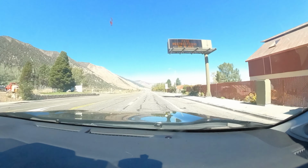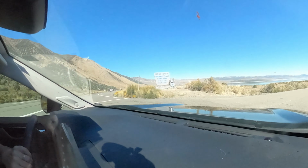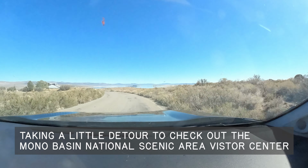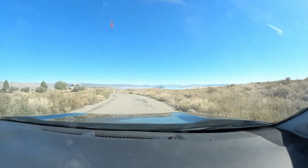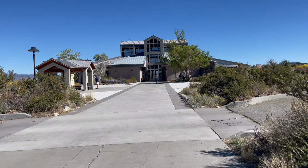Heading north from Lee Vining is the Mono Basin Scenic Area Visitor Center. Here there are informative exhibits showcasing the history, geology, and biology of Mono Lake and the surrounding Sierra Nevada, including Yosemite. It's a giant piece of obsidian. That's cool.